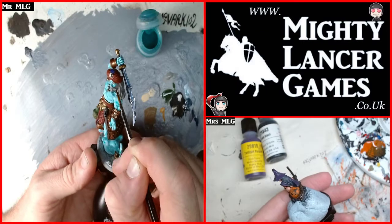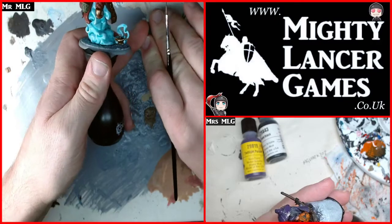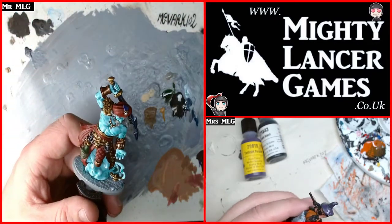Tony says, I found a bulldog mini, just gluing it together. Awesome. Has it got a dragon tail?